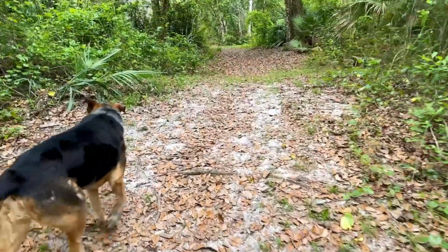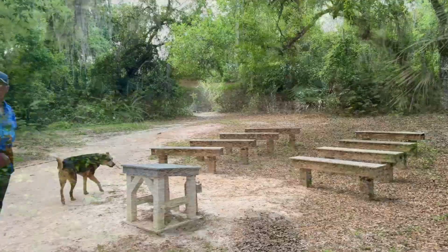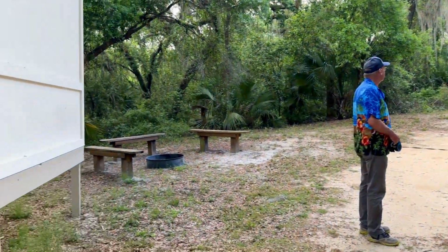We continued our walk to check out the rest of the park. There's a big surprise here, but we'll save that till the end.